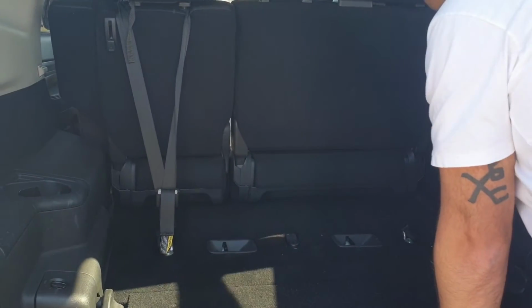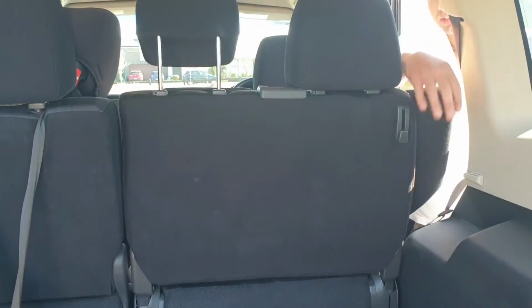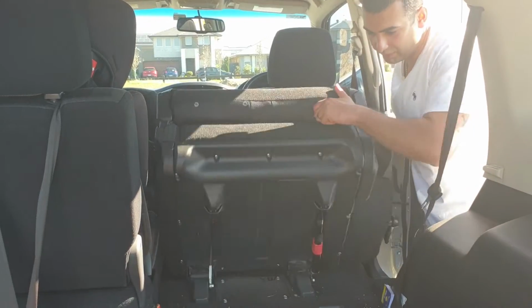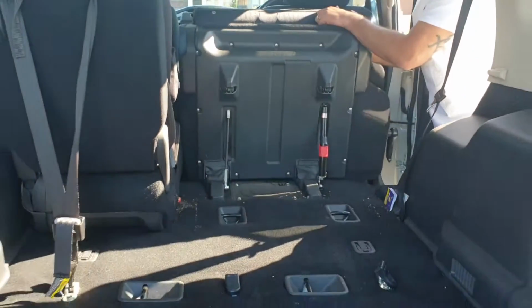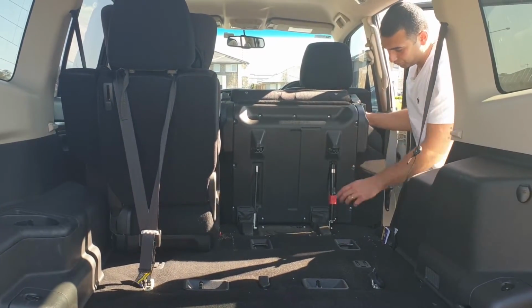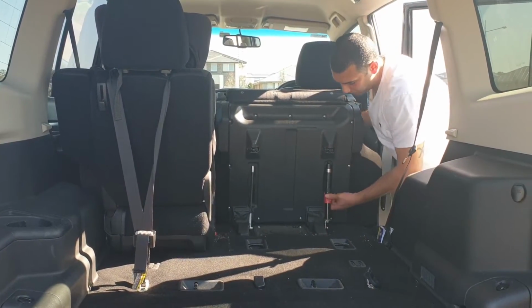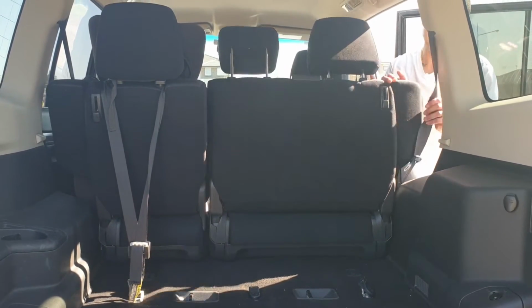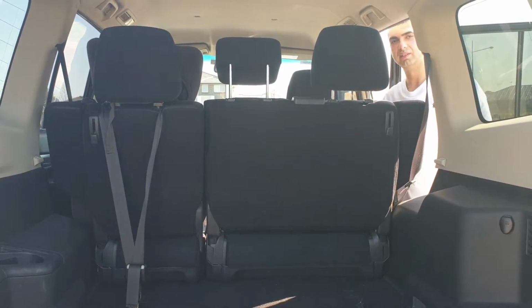If you were to pull this lever, this will actually bring the seat forward. So I might just go around, stay where you are. So if you pull this lever, just like that, lift this, and then there you go. That's how it comes out like that. And then to, of course, drop it down, or just press on that, that drops, and then that lifts again. And then you're back to normal.